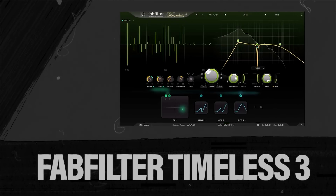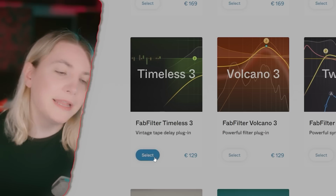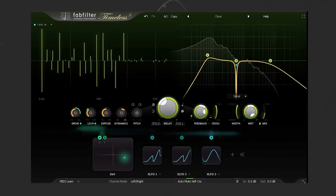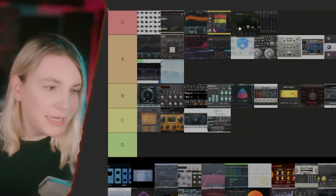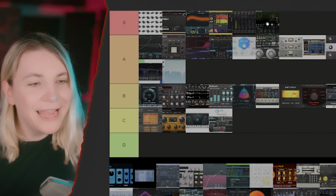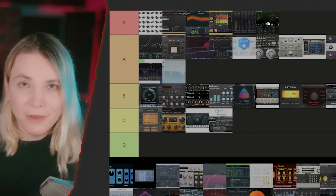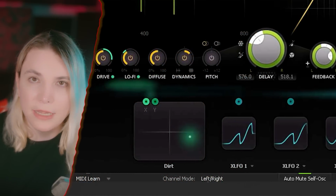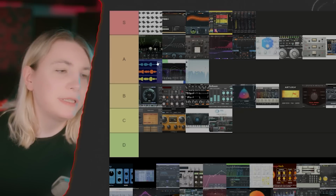Here we go, my favorite delay plugin, Timeless. First thing, the price. I'm not expecting it to be cheap, to be honest. It is $129, more or less what I expected to be fair. It is almost double the price of other plugins, but it's also the most capable, best sounding delay plugin that is out there. The price makes me want to put it in A, but I also feel like it's not fair because it's really my favorite delay plugin. It's easy to use, it sounds really good. It can get extremely complicated if you like. You can modulate everything, or you can just go for simple sounds. It goes in S tier, price aside. I am arguing with myself. Okay, S tier is fair enough.